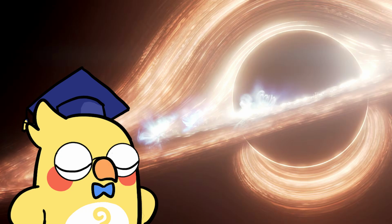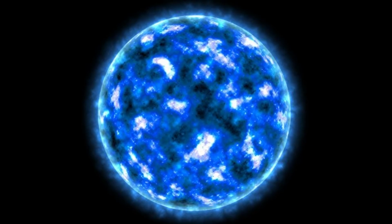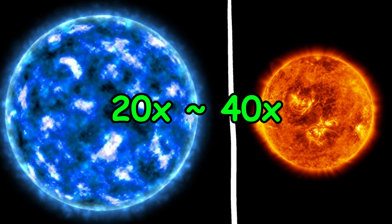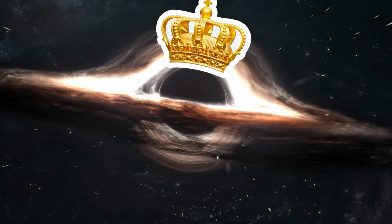Well, to understand how black holes form, we have to start with something surprisingly familiar, a star. But not just any star. We're talking about one of those massive drama queen stars, 20 to 40 times more massive than our sun. These are the cosmic heavyweights, the celebrities of the galaxy. They burn hotter, live faster, and die in ways that would make even the most action-packed Michael Bay movie look tame.